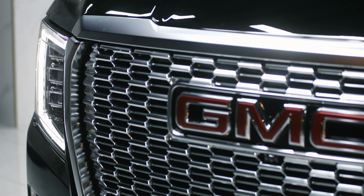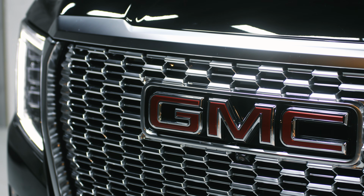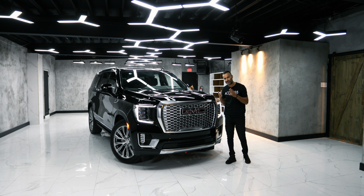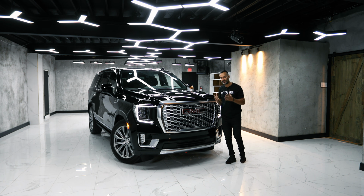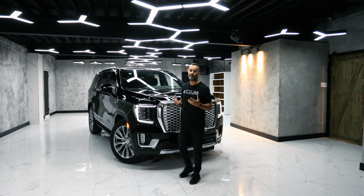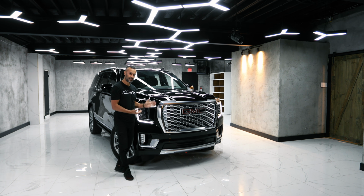But not only that, this thing has the meanest, baddest front grille I've ever seen. Look at the size of this thing. This thing has 10,000 reflective surfaces. That's what GM claims. 10,000 reflective surfaces. They'd only give you that stat if it actually made sense and people were actually interested in it. Obviously they are, because look at this grille.